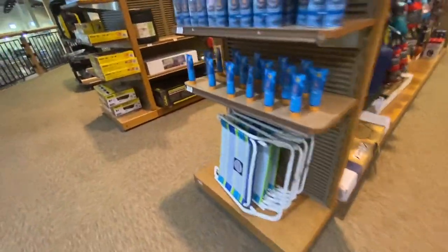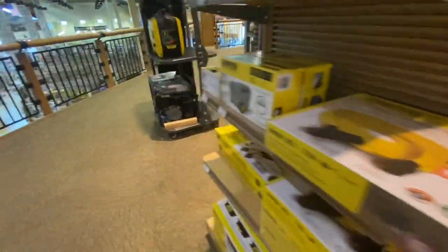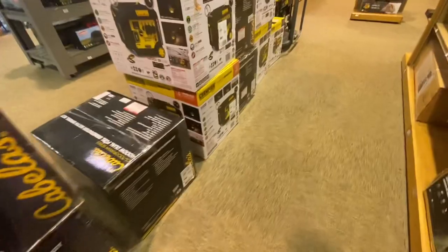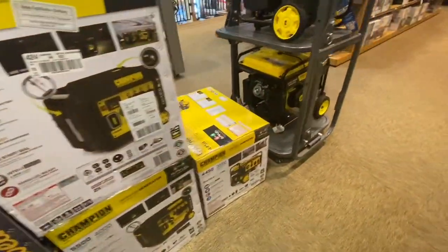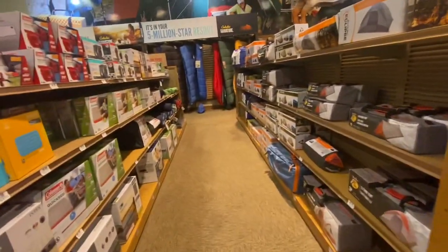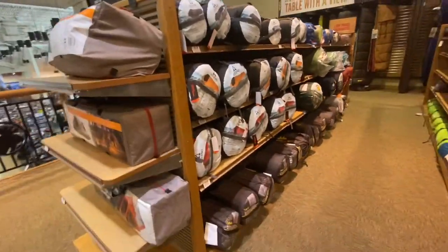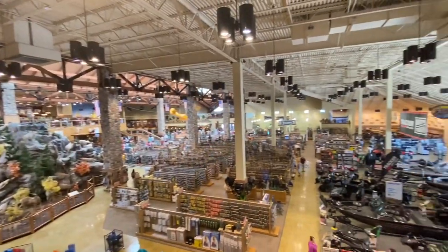So what else do they got? They got some tents. They got generators. So you need a generator. Here's your tents. Yeah, I have a 5,000 watt generator. Sleeping bags and sleeping beds. There's the boats.